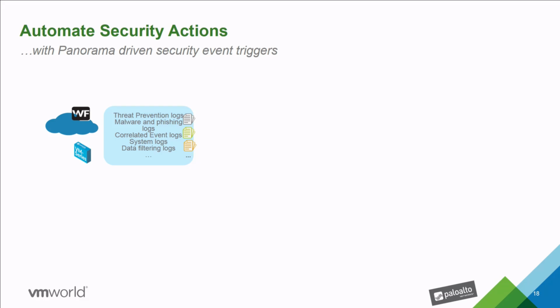First thing is you see a lot of logs. Security administrators live and breathe logs. They will see logs associated with threat alerts. They will see logs about different abnormal traffic patterns. They will see logs from antivirus. They will see data filtering logs, system logs, you name it. All these logs are being vetted. People are going through those to make sure they're relevant, irrelevant, actionable, non-actionable, and so on and so forth.